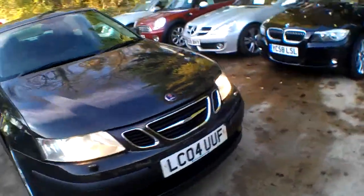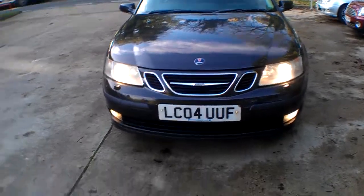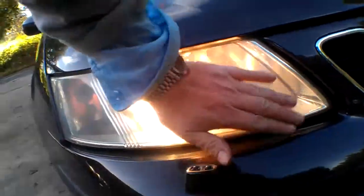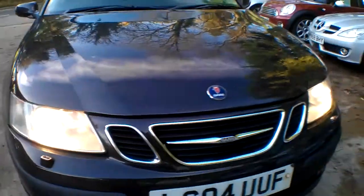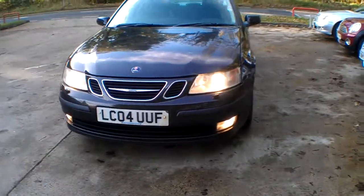Remote locking, 2 keys. All the history will be up shortly. Let's put those front fogs on as well, see if they're working. 4 electric windows. No, it's not xenon headlights, which is pretty good news actually, because they're quite expensive. But looks like we've got a side light bulb gone for the MOT. Give it a tap. There we go, it's on. So hopefully that'll fix it. But those front fogs are working. That's good.